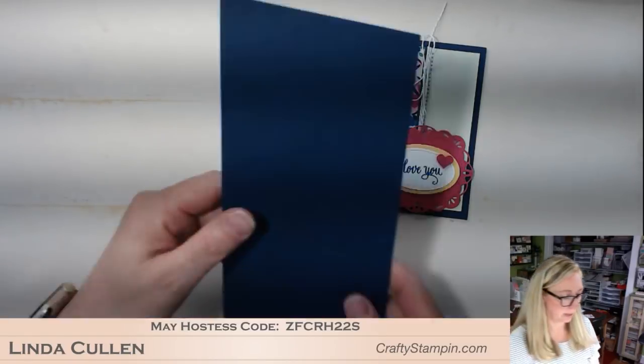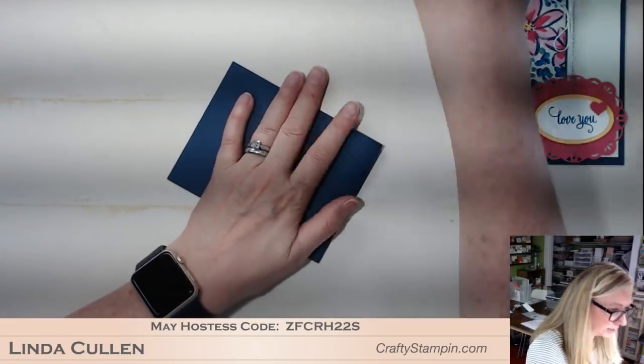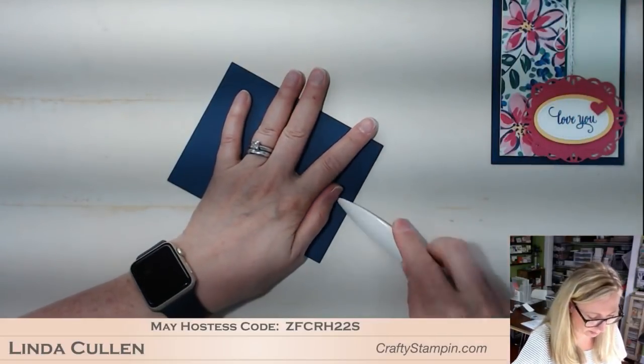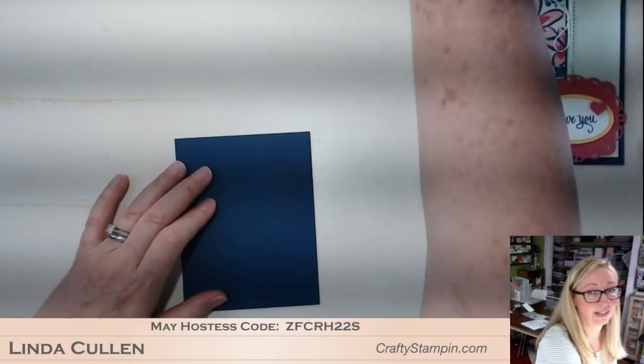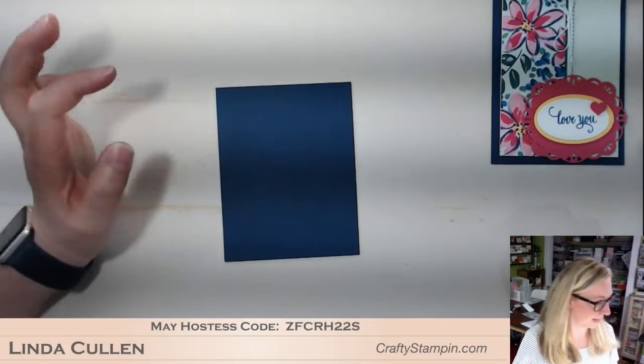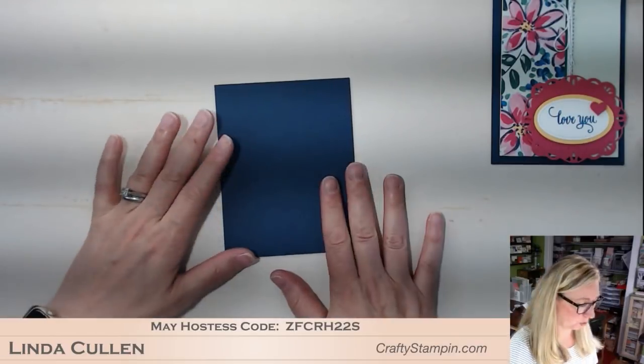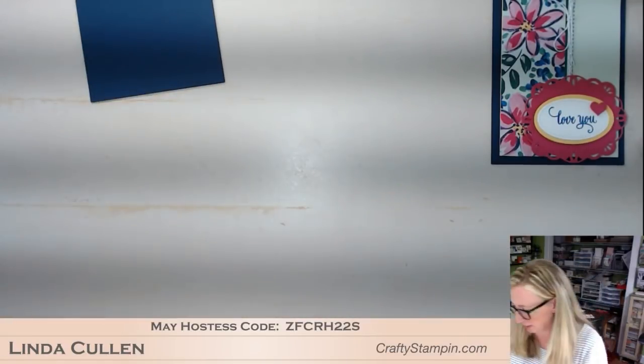All right, so we're starting with Night of Navy, and I've been doing card swaps. When you're a demonstrator, we do a bunch of card swaps so we can all get different ideas off each other. I went through all of my Night of Navy, and I got down to like two sheets. I'm having Night of Navy withdrawal. So I'm going to set that aside for a minute.